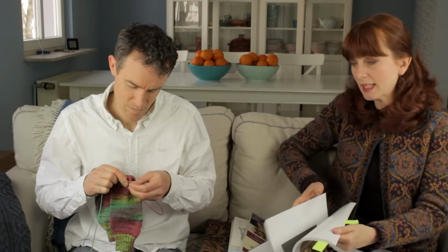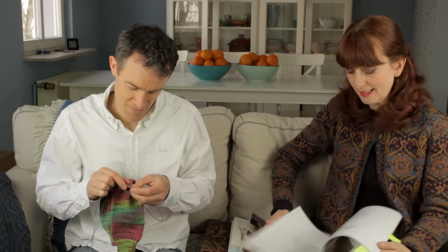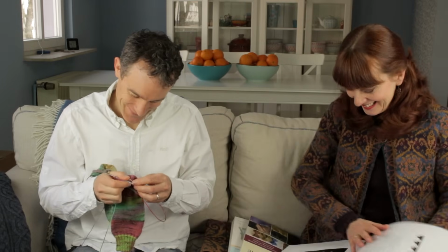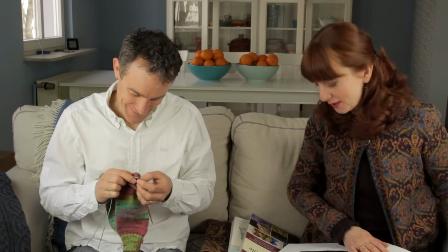I'm doing a lot of talking here, and Andrew's getting a lot of rows knitted. Yeah, I've almost finished one. A row? Yeah. A row is in 2 socks, right?